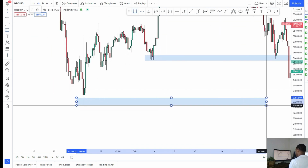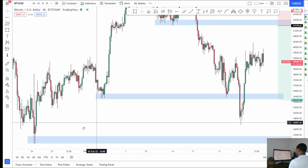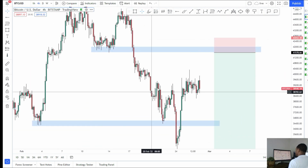And then looking at 33,200, which is that prior swing low down there as well. So looking for shorts for Bitcoin back down to 32. Hopefully we can see a bit more upside.